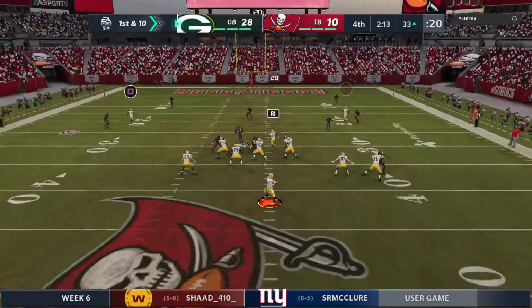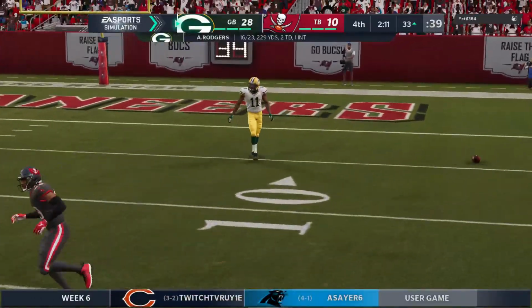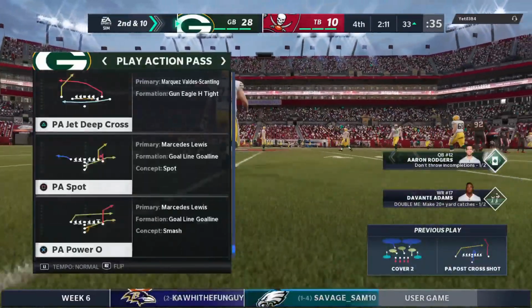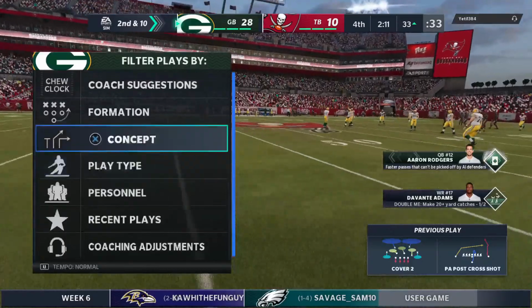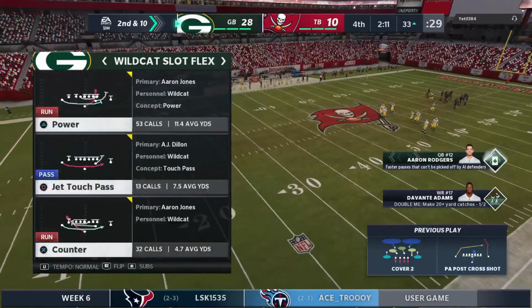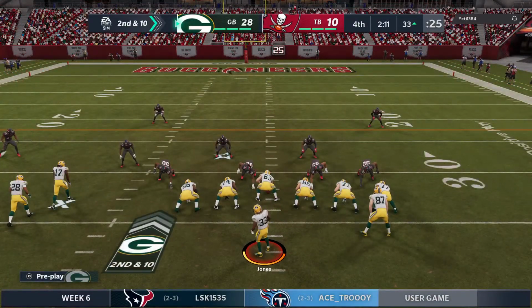Off the play fake to Jones. Here's Rodgers, and he slings one that's incomplete. Rodgers pass. It certainly didn't appear that that's where he wanted to go with the ball initially, so he tried to get something out of it by dumping it off to his running back unsuccessfully. 2nd and 10 from the 33-yard line.